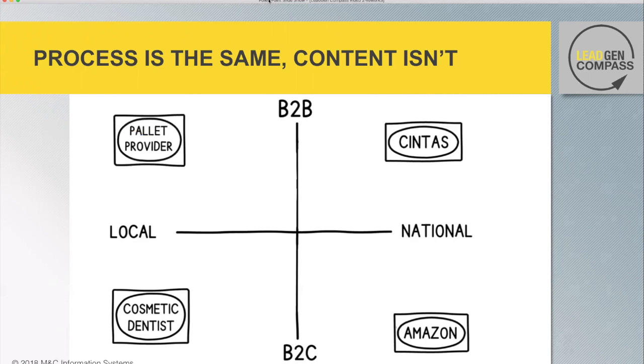The local pallet provider, right? He's got to go knock on doors just like Cintas does. Inside of this example is the process for everybody in developing new business is not all that much different, but the content generally is, right? So that's why I say the process is the same, but the content isn't. Our sweet spot, the LeadGen Compass lead machine sweet spot, is really on the B2B side.